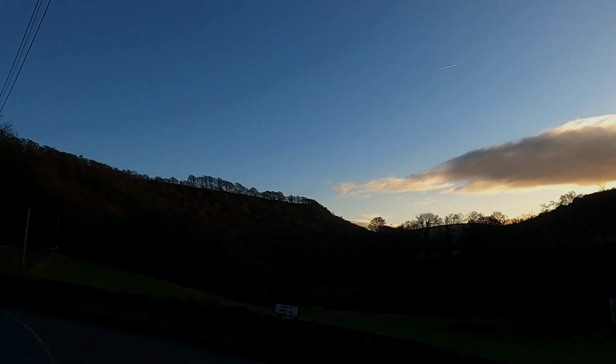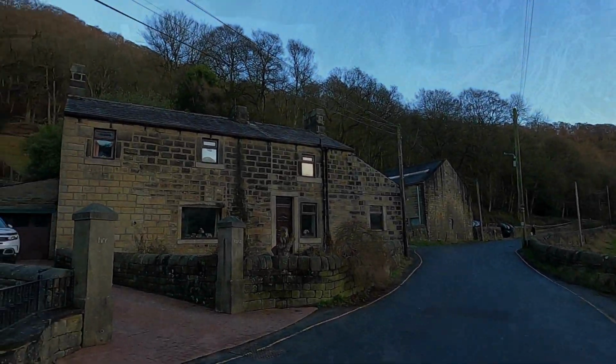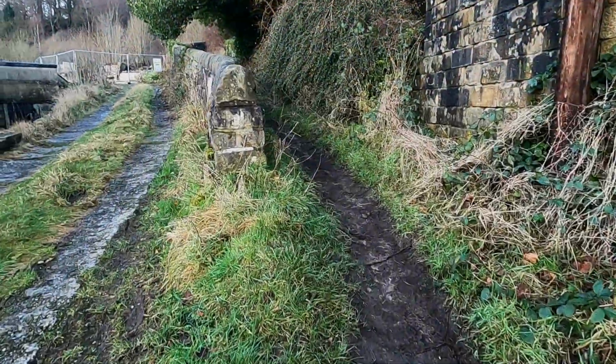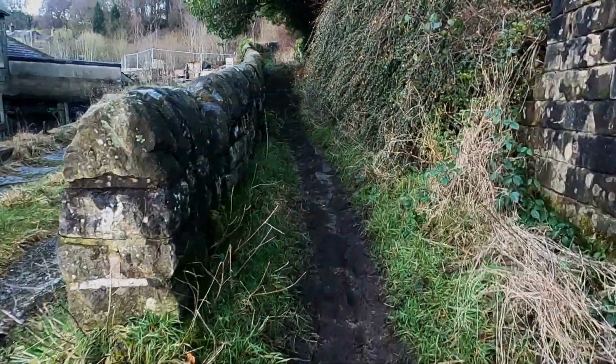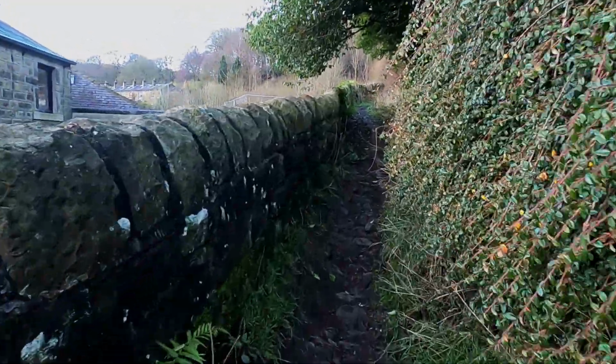It already looks fairly dark. I hope my camera's going to manage in the deep dark woods. This trackway went to a loading bay and the offices of the complex, and this path goes up, and away.